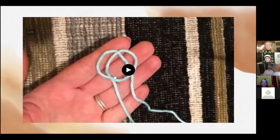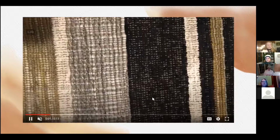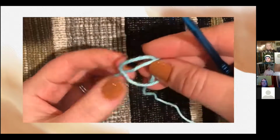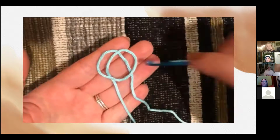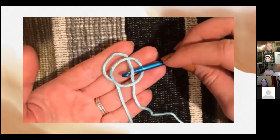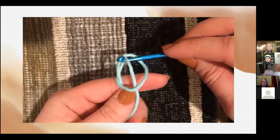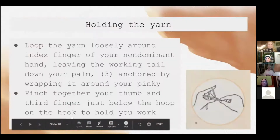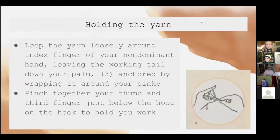And you don't want to tighten it too much, but you want it fairly loose so that it still moves around on that needle. I'll play it one more time. All right, and I can always come back, and like I said, I linked the slides on that link I sent in the chat.